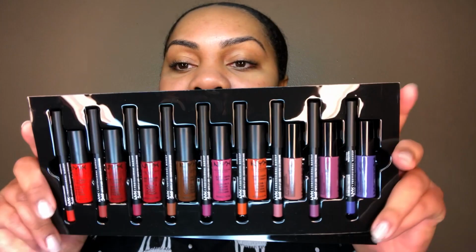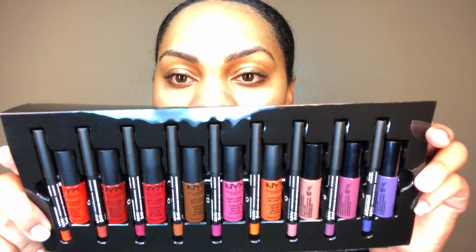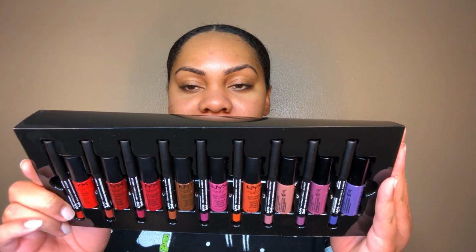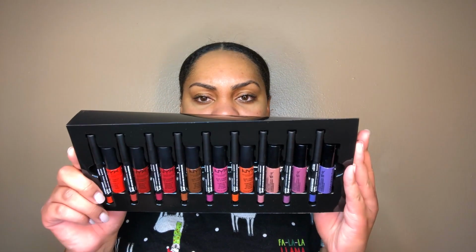And then this is the other side. So I feel like the pictures that they have on the NYX website and on Ulta's website definitely did not do the colors any justice. I feel like this representation right here is better.